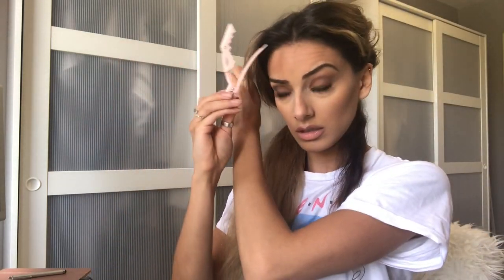I'm just gonna section off my hair now. Okay, so we'll just do section by section. I know, I look hilarious. Okay, so it is at 410. I'm not sure how this is gonna work, but wow, that was really cool.